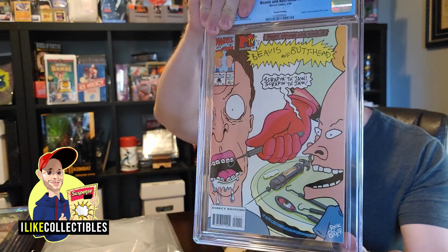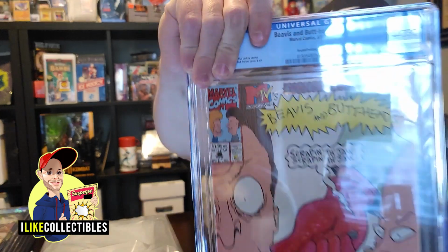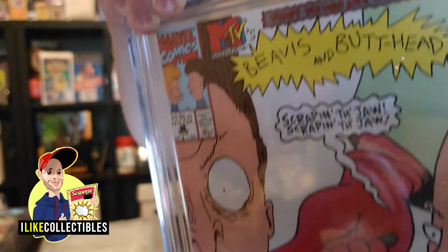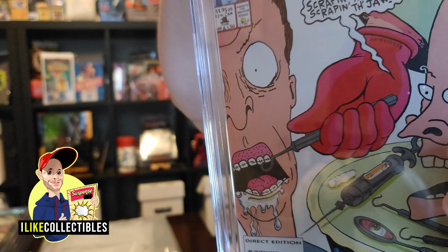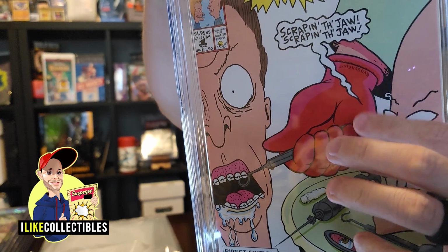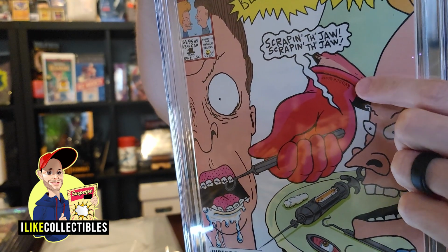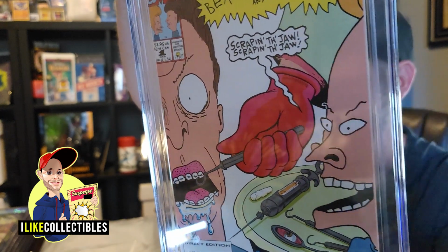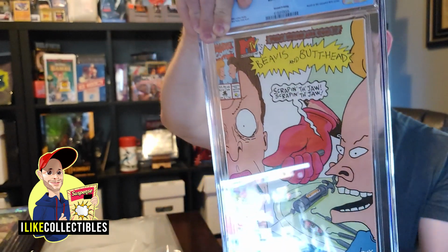This is Beavis and Butthead number 1, but it is not the regular number 1. If you look at the label there, you can see this is the second printing. The way that you could tell the second printing away from the first is this glove here is red in the second printing. It's pink in the first. So you can see like the outer color right here is pink. The whole glove is that pink and there's no red filler. So this is the second printing.